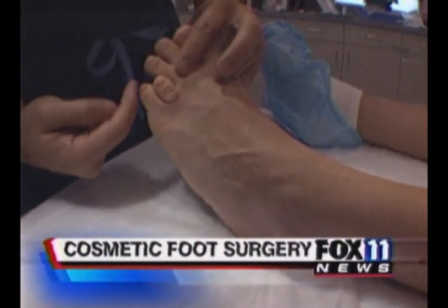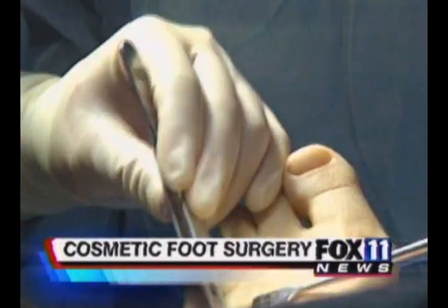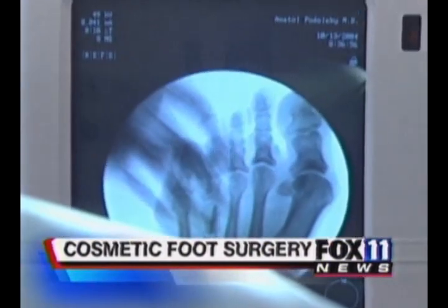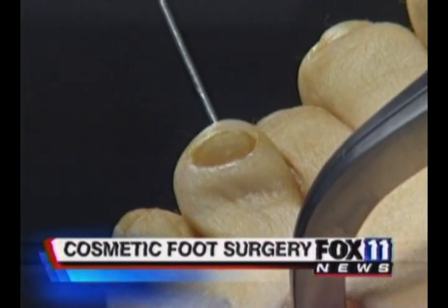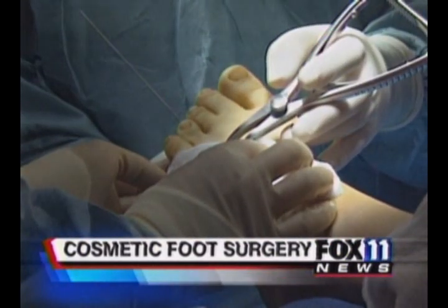To create a more attractive slope to the toes, Dr. Lee opens the top of the foot to get to that short metatarsal. Then, basically, I will cut the bone in half. He pulls the top of the toe longer. And then insert a bone graft into the middle to hold it in place. You can see the result right on the operating table. A foot that started out like this comes out of surgery like this.